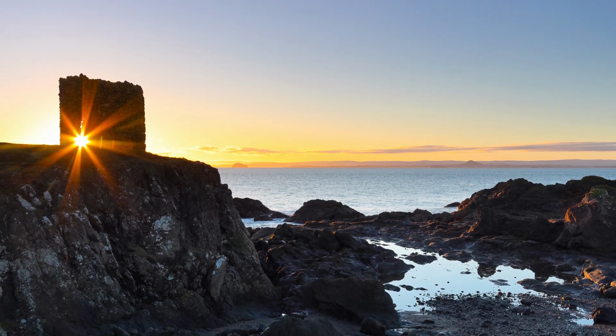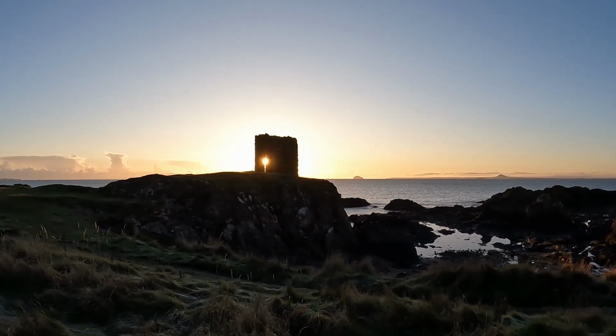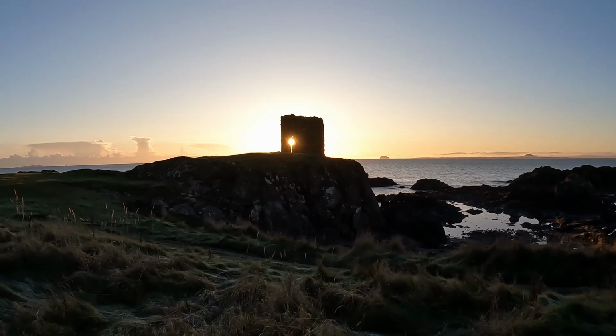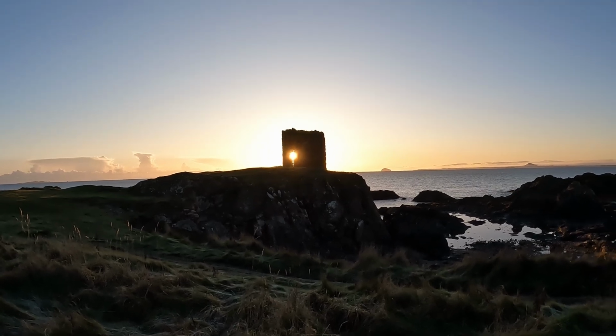I'm not a massive fan of silhouettes, but I just couldn't let that one go. So yeah, I did visualise the possibility of the sun shining through the tower. Wasn't sure I would get it, but fortunately I have.